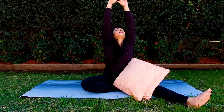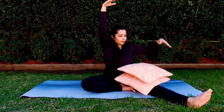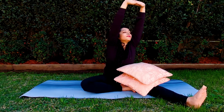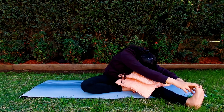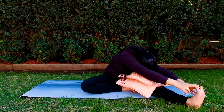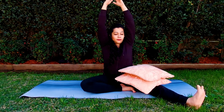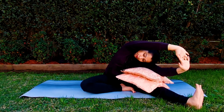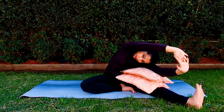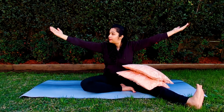Inhale and come up. Exhale and bend forward. Stretch well. Now inhale and come up. Let's bend sideward. Inhale well. As you exhale, bend to your side. Remember, you should feel the stretch at the sides of your trunk. Inhale and come up. Exhale and release the pose in opposite direction.